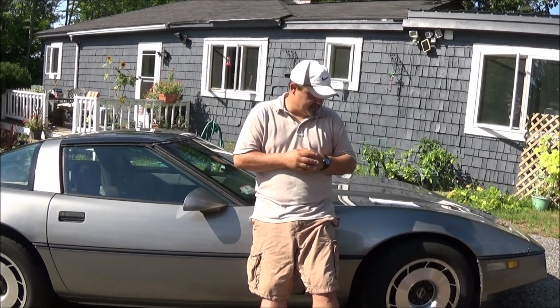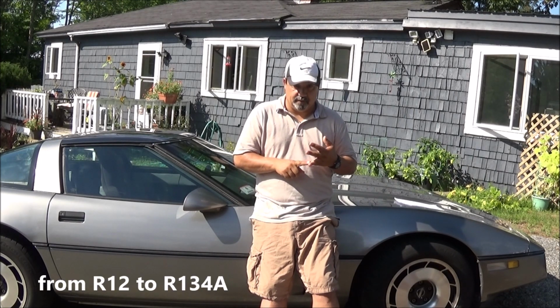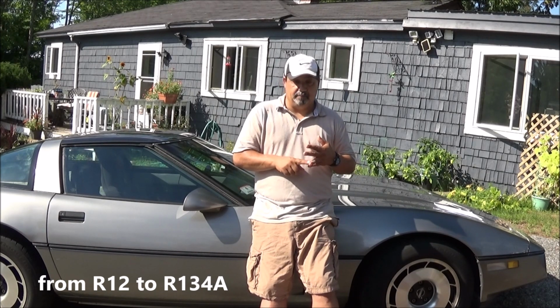Other things is, does the AC work? Has the AC been converted to a more modern AC pump and system?